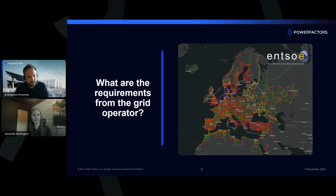Yeah, and this point is critical because obviously compliance is not optional. If you miss these requirements, you're exposed to penalties and even curtailment. But if you design with standards and cybersecurity in mind up front, it becomes a competitive advantage. Projects connect faster, you avoid downtime, and you gain the trust of the off-takers and the financiers. So grid operator requirements may feel like a hurdle, but really they're a foundation for building bankable, scalable projects.